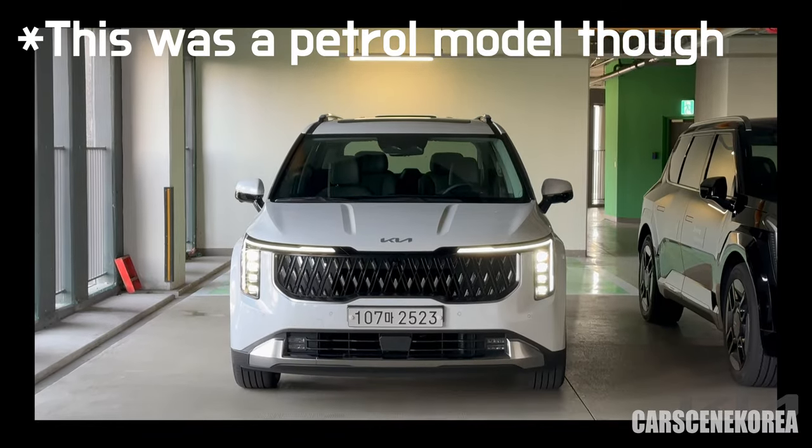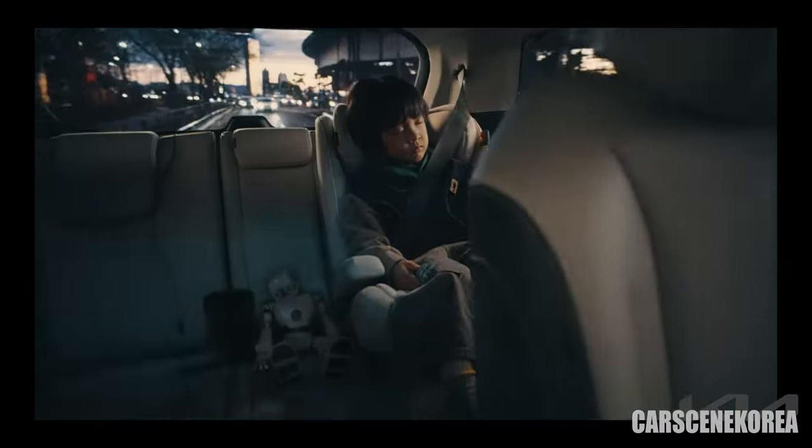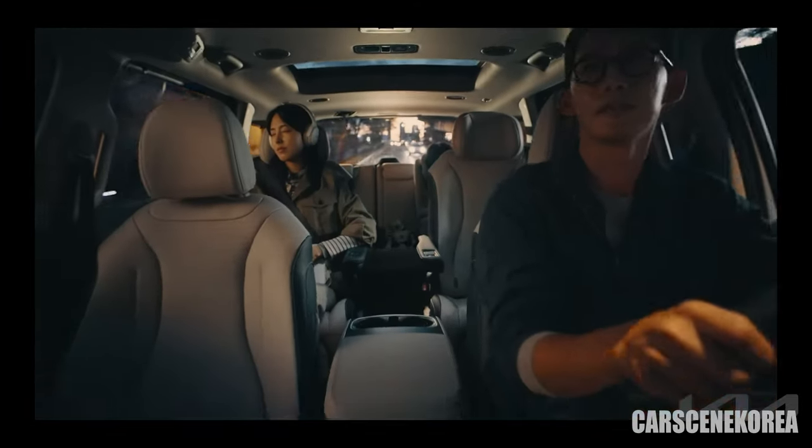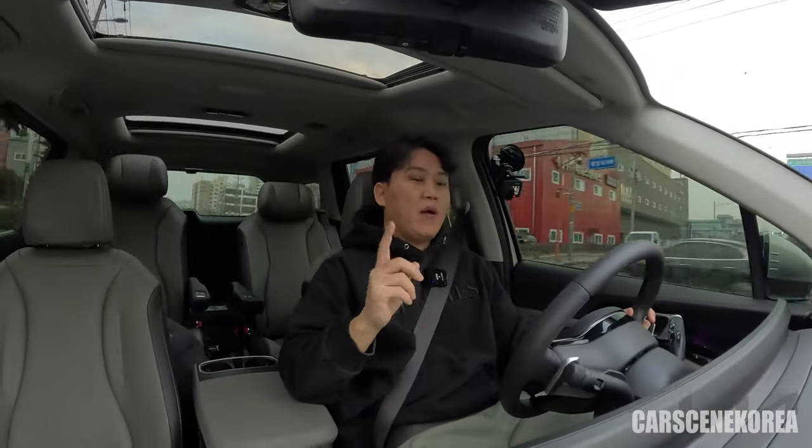FYI, the test car I have is currently the same combination as the car that I test drove before. It has the captain seats on the second row, which means it is a 7-seater Kia Carnival. Speaking of that second row, the captain seats get the crazy massage function, which are the seats that we have seen on the Kia EV9 before.